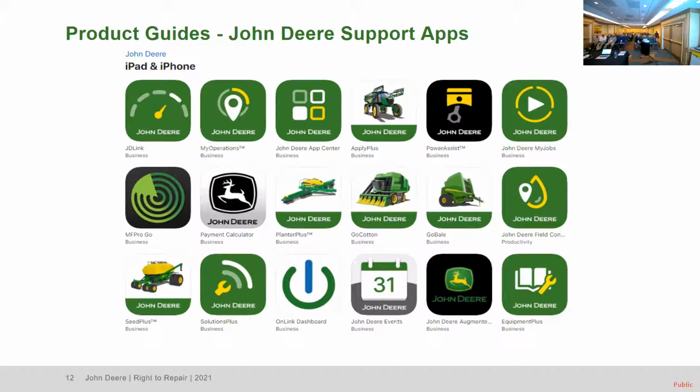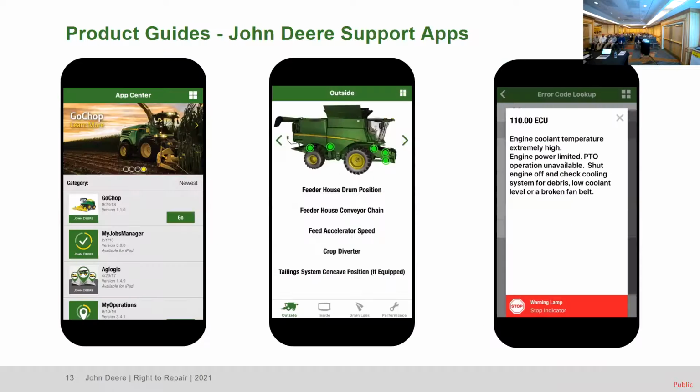There's a lot of apps because almost everyone carries a phone, and it's easy access to easy pieces that are in the operator's manual and helping you through. If we go to the next slide, there's the Go Chop, and then there's the combine app for the areas where you have problems with harvest, to get adjustments and get a clean grain.